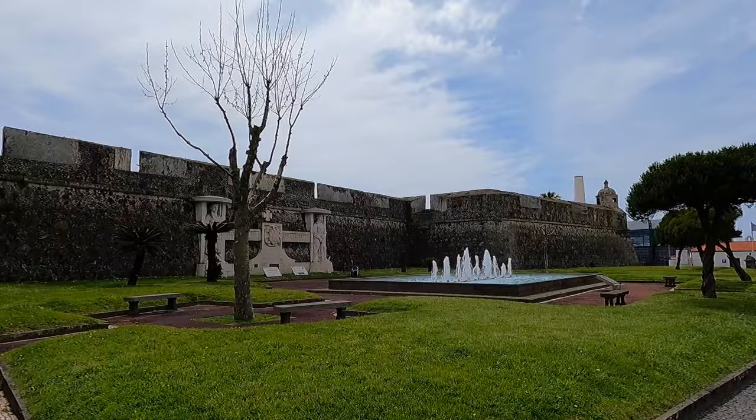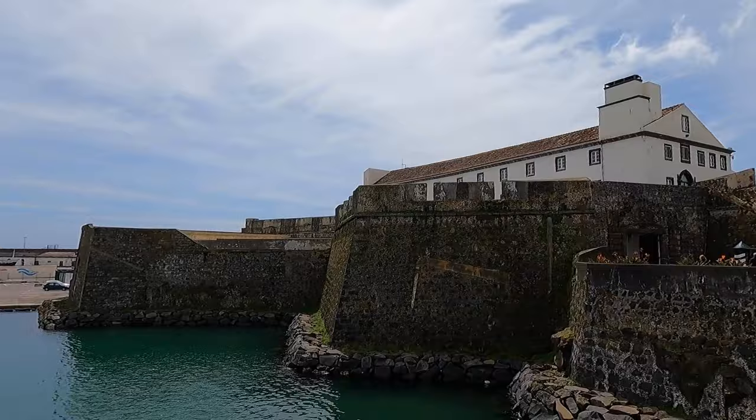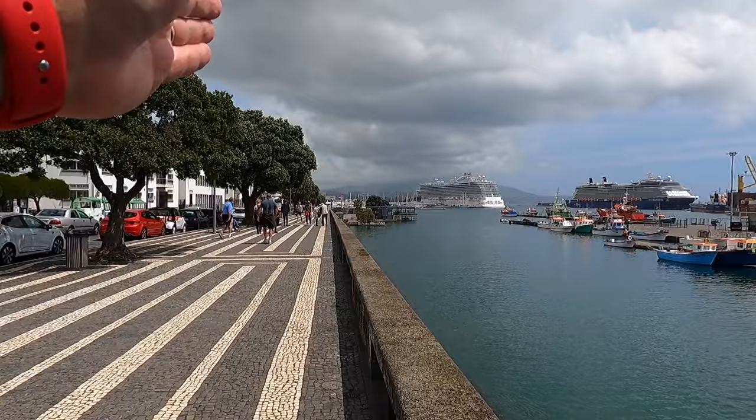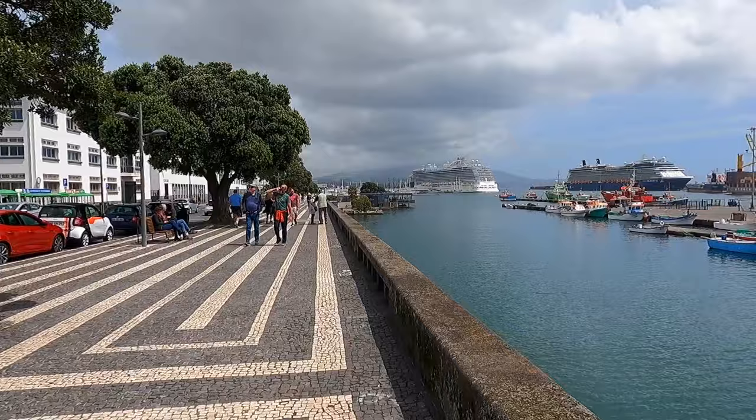Oh, there it is. And there's the horn, and the other horn. Well, there's the fort, some big building inside it, probably a museum, military museum it said. And there's some little fishing boats here. And, of course, the cruise ships. So we're just going to go straight along here, back to the ship, you were saying? Unfortunately, the museum is closed from 12 to 2 for lunch. So, we're not going to wait around. We're going to go have lunch.